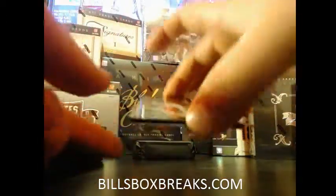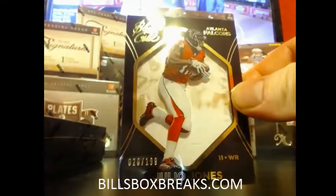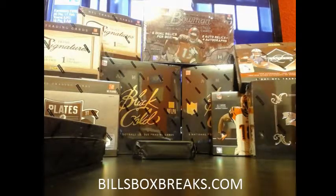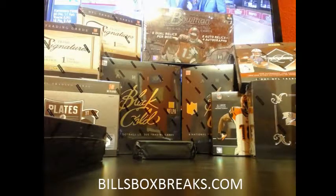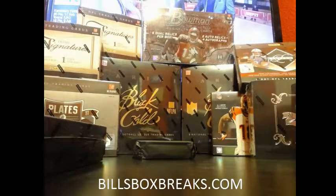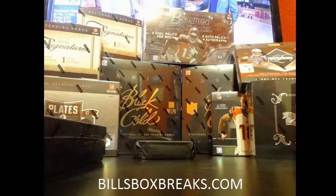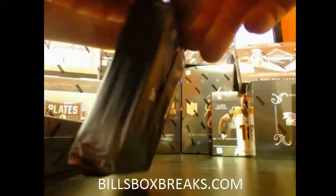Next one is going to be for the Falcons, Julio Jones. Shadow box. And that's out of 199, number 29. Nice pack, nice thick pack.